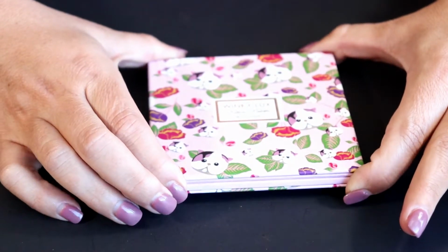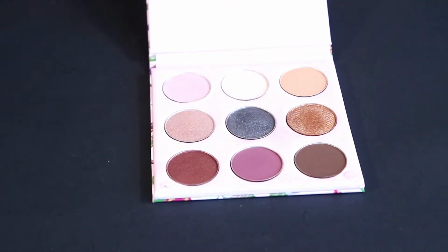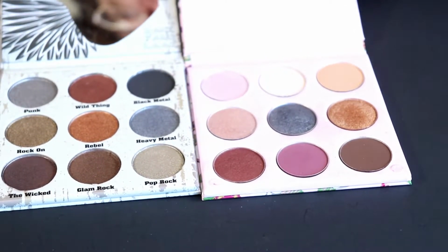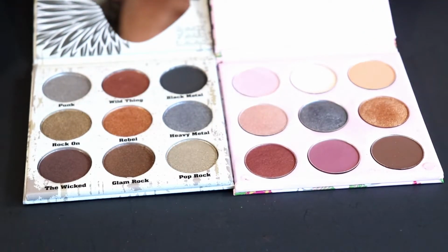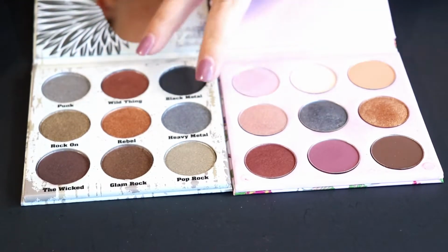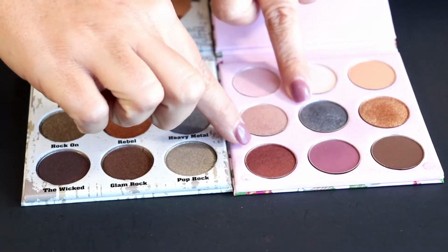The Winky Lux Kitten palette. It's so cute. Okay, so see, I'm gonna bring out the Glam Metals palette from similar packaging, ironically, as far as they're both 9 pans. But the colors, this has matte, so that's all shimmer. The only color out of here that's really saying, ooh, I have nothing like it, well, the only two colors in here that are really talking to me are these two. And look at those. This one and that one.